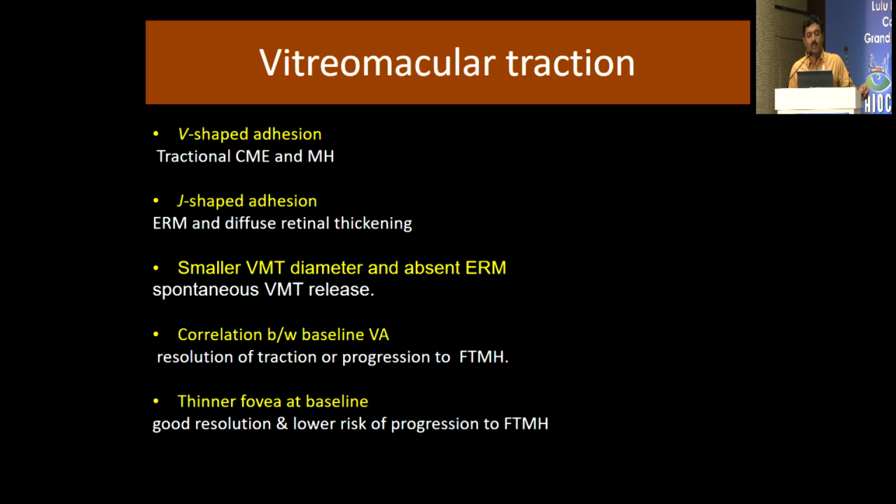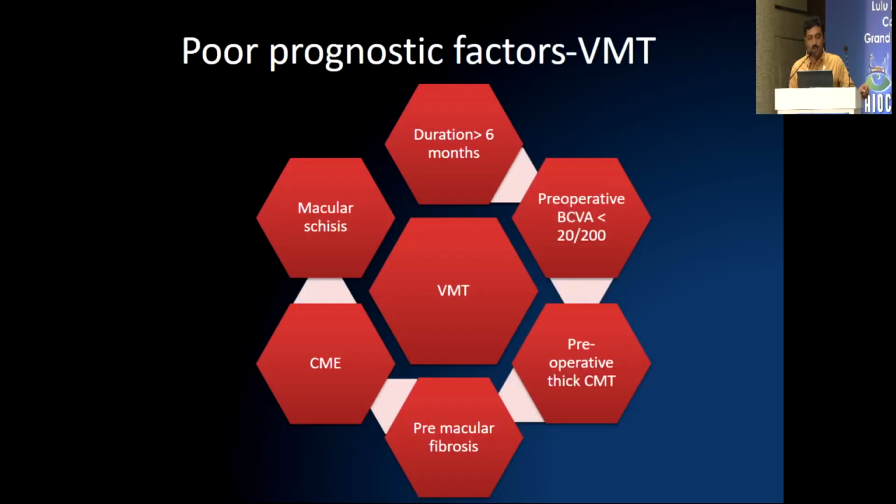Smaller the VMT diameter and absent ERM sometimes leads to spontaneous vitreomacular traction release and a good outcome. A correlation has been there between the baseline visual acuity and resolution of traction. So one needs to look at which cases progress and which cases will have a spontaneous resolution. Thinner fovea at baseline definitely is a good prognostic factor with lower risk of progression to macular hole.